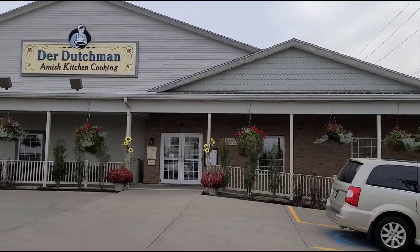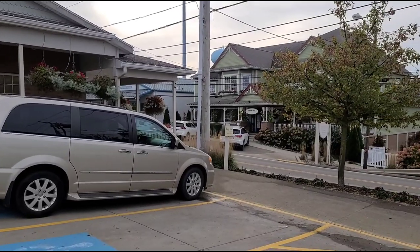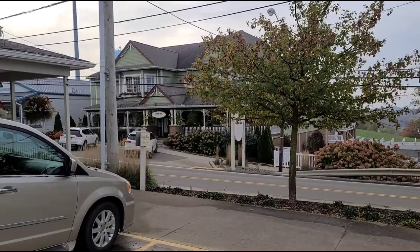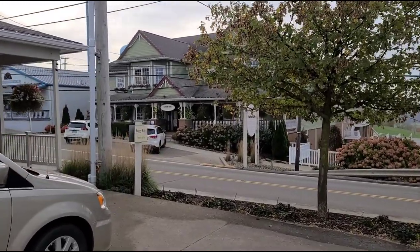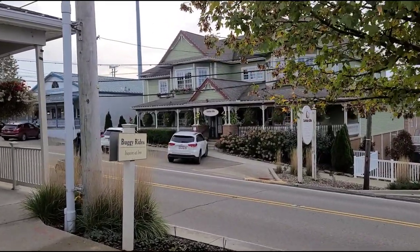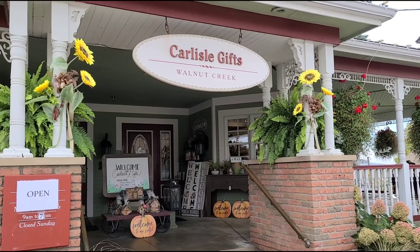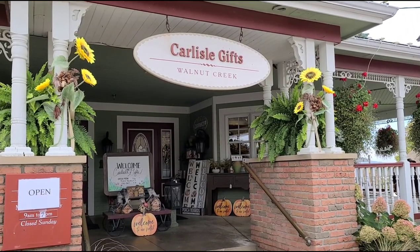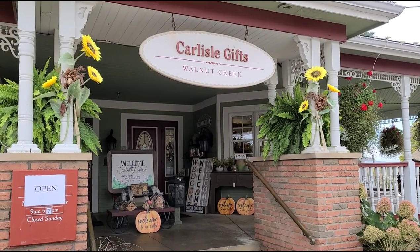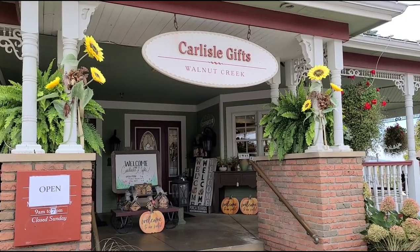Yeah. And we are going across the street to the Carlisle gift store. Now, Bobby likes this store. It's really got some neat stuff. So you can go check out both of them in the mornings. All right, guys. We're headed in to show you guys just a quick peek of some of their Christmas items. This store is pretty big. I think it's just 3 levels? 2 or 3, can't remember. But we're just going to show you a quick peek.